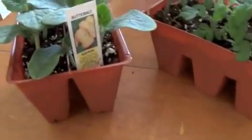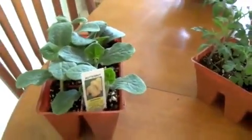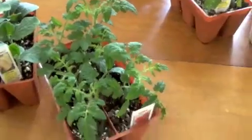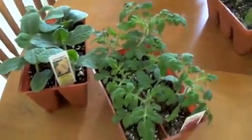The first one we got is butternut squash. I don't really have any recipes for that, but we'll see how that one goes. And then we got Roma tomatoes. Tomatoes are supposed to be pretty easy, and who doesn't need tomatoes? And those look really pretty so far, so I'm confident about those.